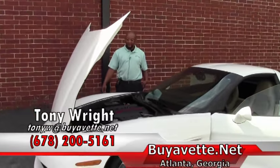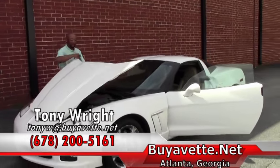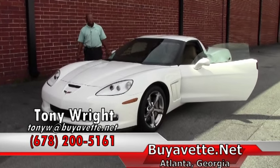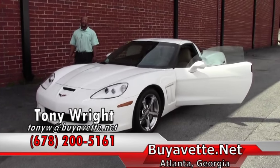If you are interested in this beautiful 2010 Arctic White Grand Sport, listed for $34,999, please give me a call here at Buy Your Vet.